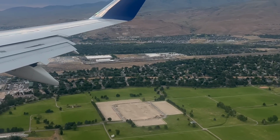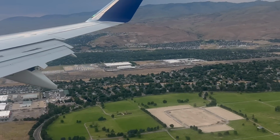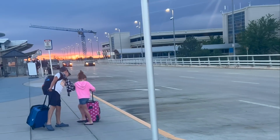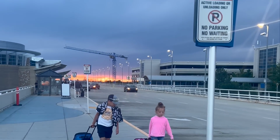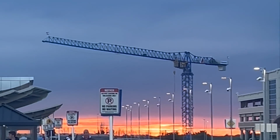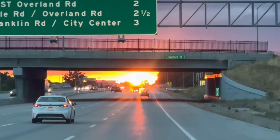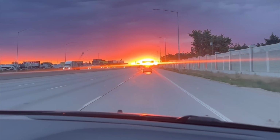We love visiting Legoland, California. We love visiting Palm Springs. So the fact that we got to group those two things together and do that again is such a blessing. We are so grateful and also happy to be home. Idaho was definitely showing off with this beautiful sunset when we got back and we were driving home.